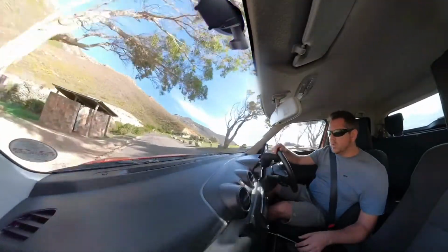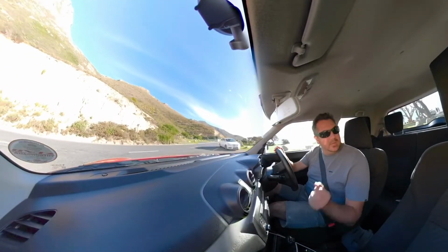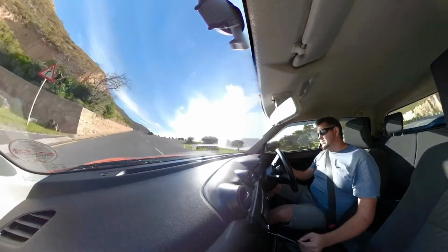Let me go find a spot where I can show you what the outside of this car looks like, because that is in fact where most of the really interesting bits of this car are.